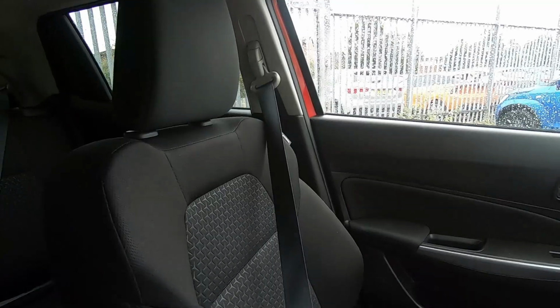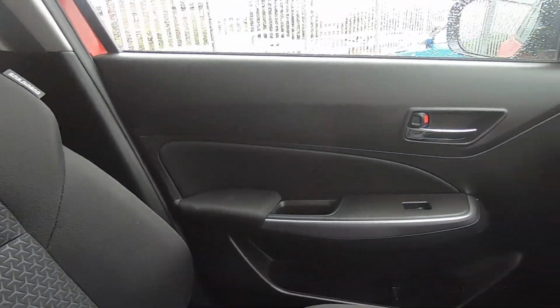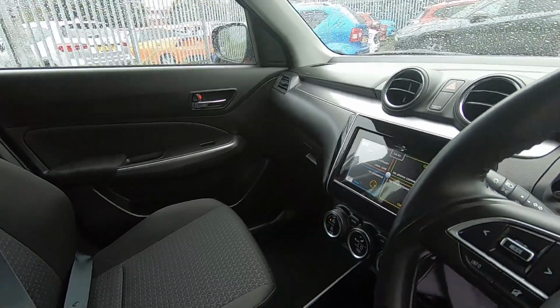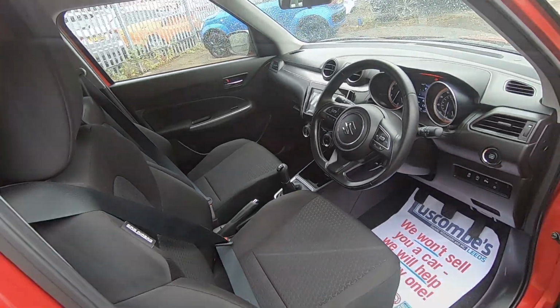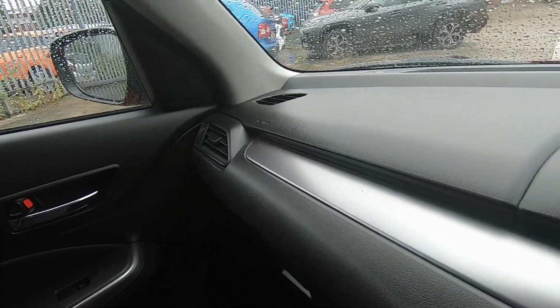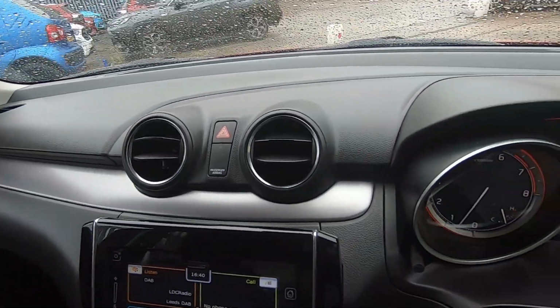Again, it's in fantastic condition. And even across the dash, there is no marks or blemishes. I must say the previous owner really did care for this vehicle. As you can see in more detail here, there are no marks across the dash, no blemishes, and the same for the steering wheel.